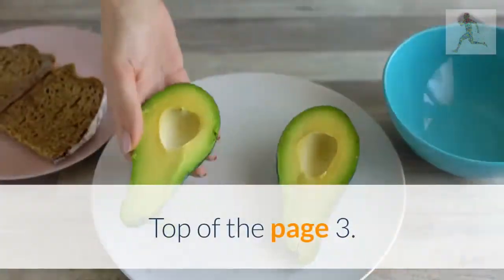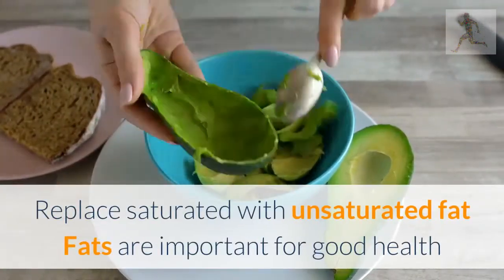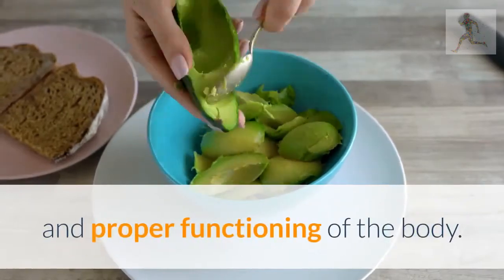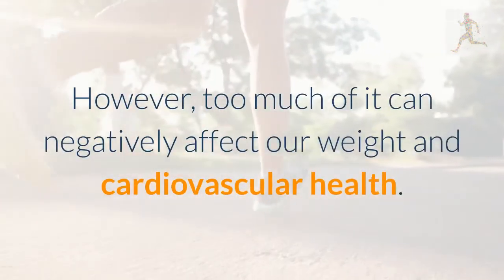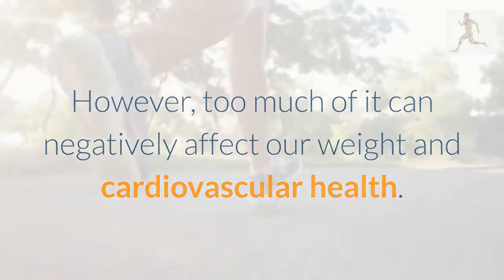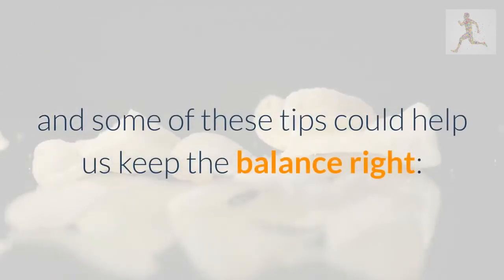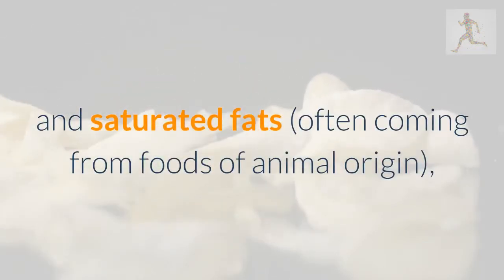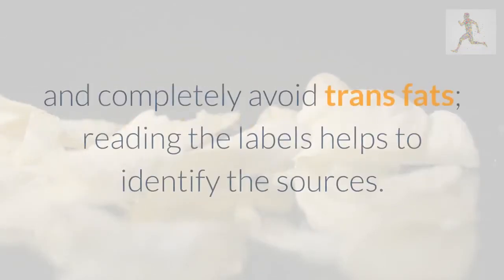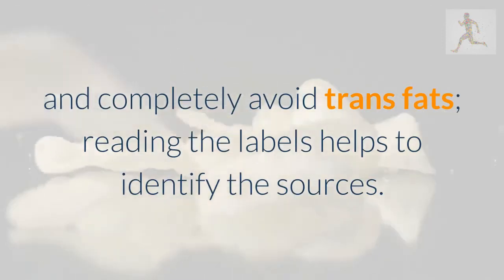3. Replace saturated with unsaturated fat. Fats are important for good health and proper functioning of the body. However, too much of it can negatively affect our weight and cardiovascular health. Different kinds of fats have different health effects, and some of these tips could help us keep the balance right. We should limit the consumption of total saturated fats, often coming from foods of animal origin, and completely avoid trans fats. Reading the labels helps to identify the sources.